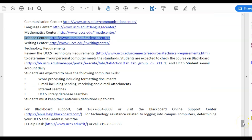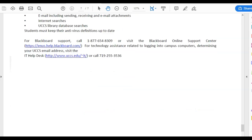Technology requirements. A lot of people don't know that you have a license to Microsoft Office as a student. So if you don't have that on your computer, go to the basement of the library where the help desk is and they will help you out.